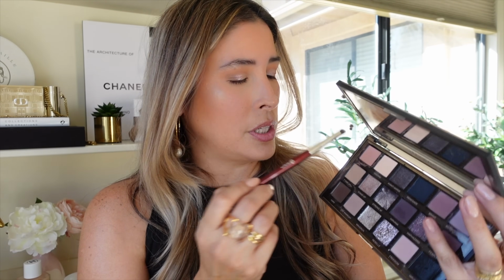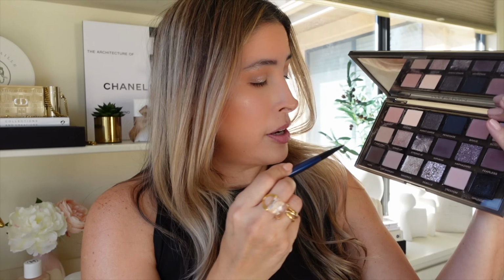Okay, let's go with the BK Beauty 204 brush. I'm gonna go to this shade and take it on my lower lash line. Sonia G Flat Tip Finer, the shade Hope. I'm gonna apply it on the lower lash line, but towards the end, because this is a very, like you can see, very deep shade.